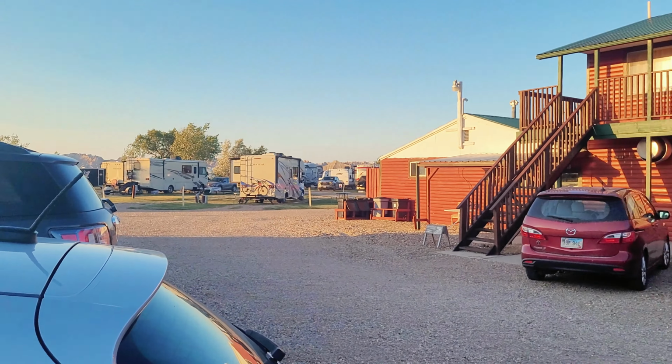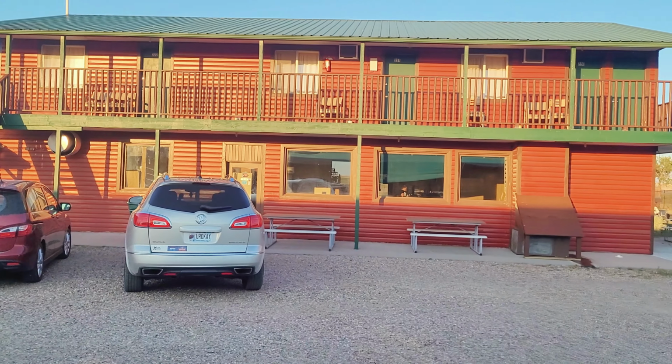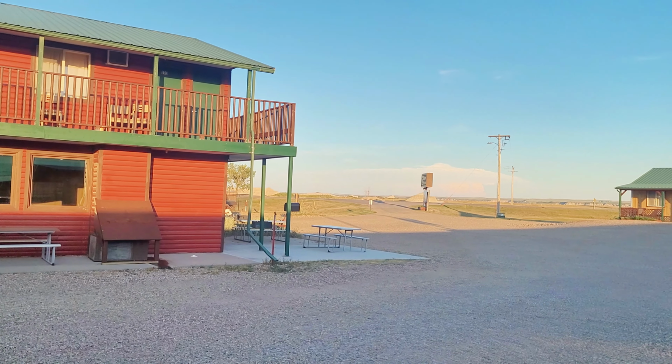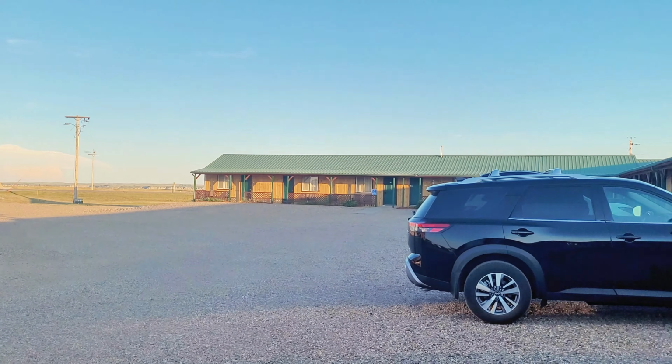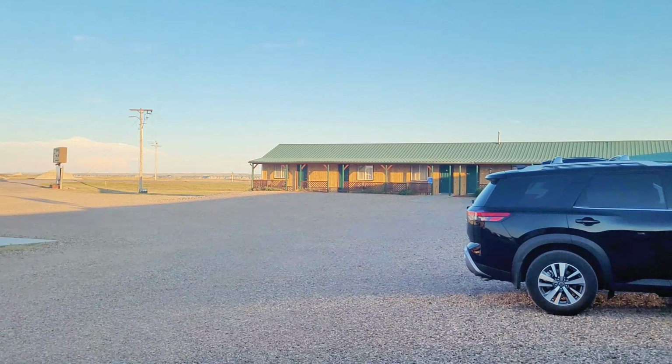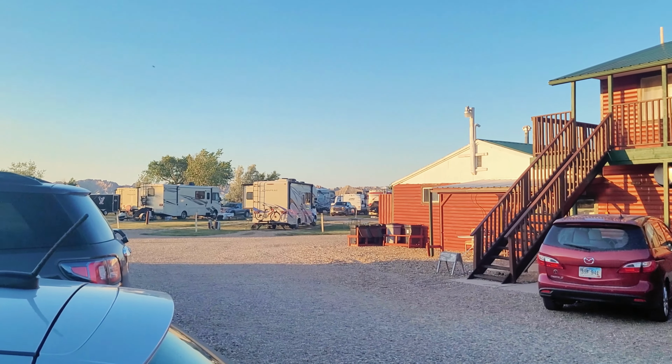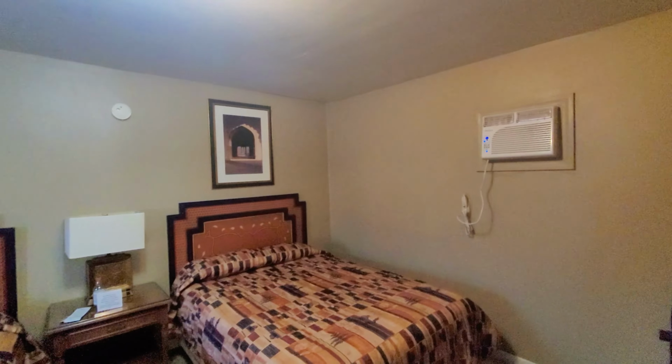We have arrived at our hotel for the night. We are staying in interior South Dakota. This is the nice little small motel that we found. It's also got a campground, as you can see. The room was simple but clean.